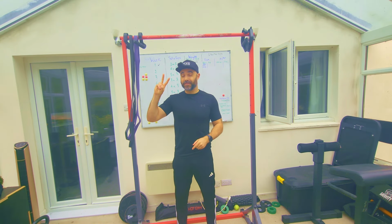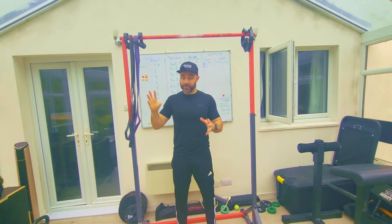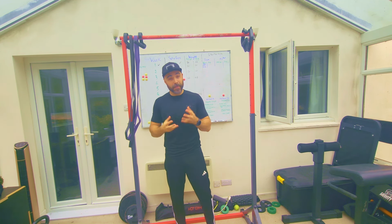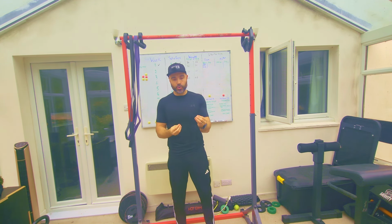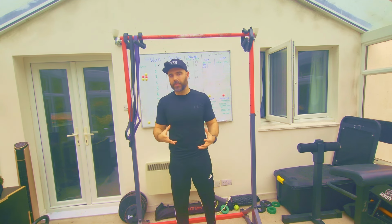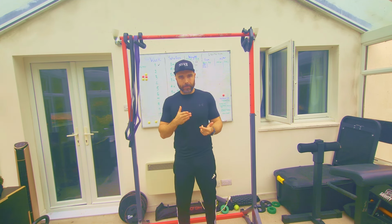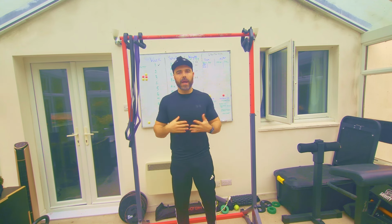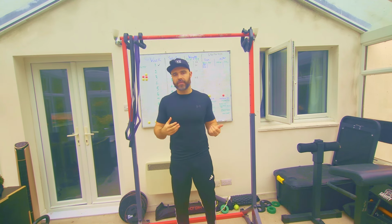So fitness myth number 2, and this is probably gonna annoy some people, and I can imagine in the comment section, people are gonna argue about this because it's usually one of the biggest pros to calisthenics, and that is it's equipment free. And I keep seeing posts on Facebook, on Reddit, where people are going like, I haven't got any equipment, what exercises can I do? Is there any equipment-free variations of doing the pull-up and all this different stuff?